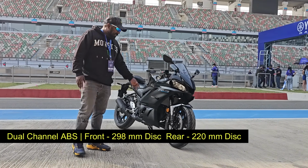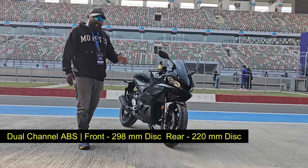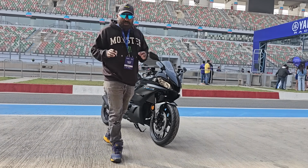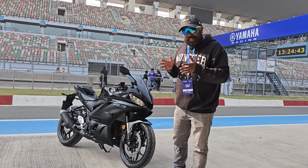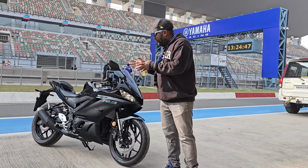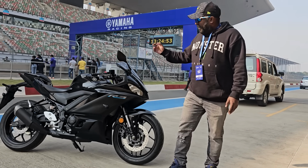But anyway, you are taking care of braking duties. You have dual discs and you have dual channel ABS, but that's about it. There's no strings attached, no traction control, no slipper clutch, no electronic aids. It's pure motorcycling for you, where the rider is in control, the rider enjoys the beastly character of the motorcycle, the monstrosity that lies within, and being able to tame the animal that's lurking underneath the hood.